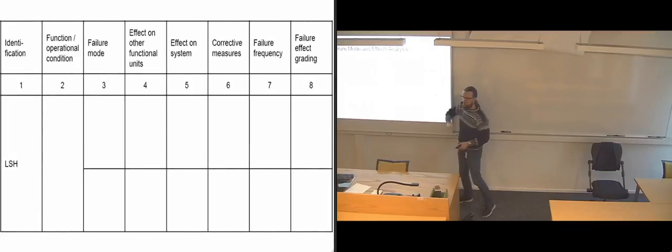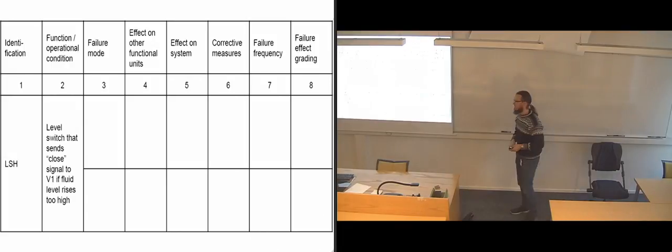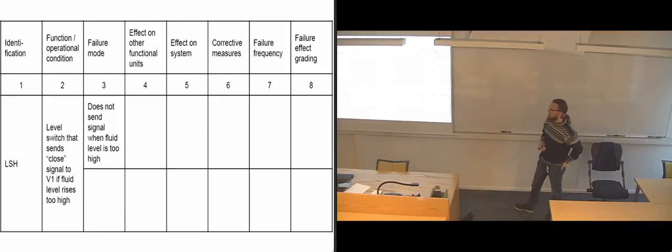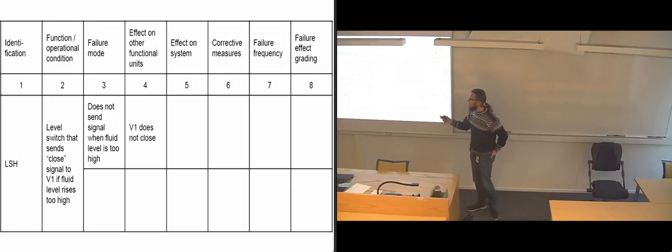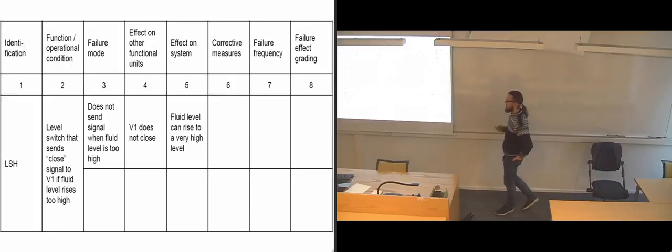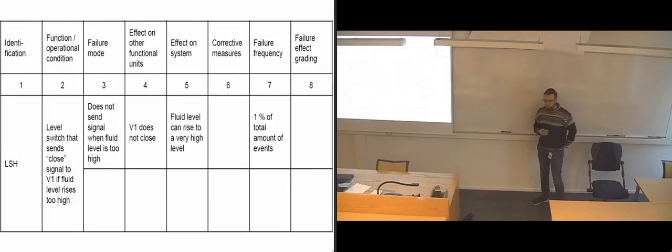So the function of LSH is that it's a level switch, and it sends a close signal to V1 when the level rises too high. And the failure mode is that it doesn't send a signal when the fluid level is too high. That means that V1 does not close, and the fluid level can rise to a very high level. We don't have any corrective measures for this, and the failure frequency is estimated to be 1% of the total amount of events.